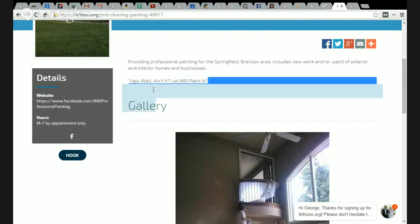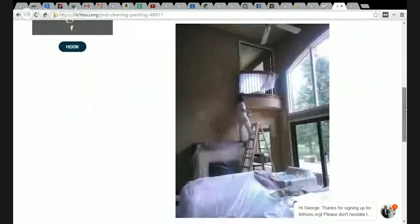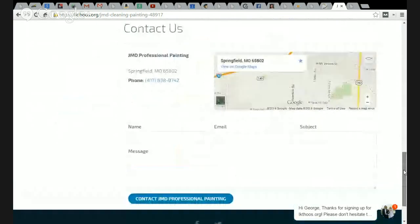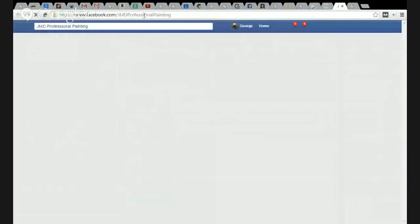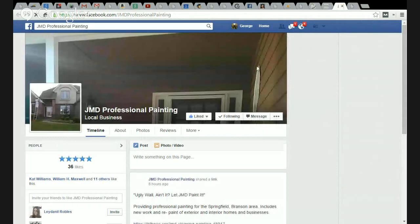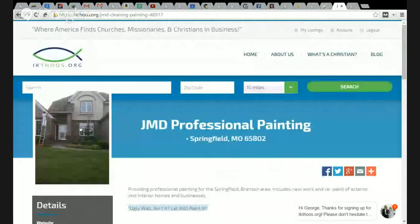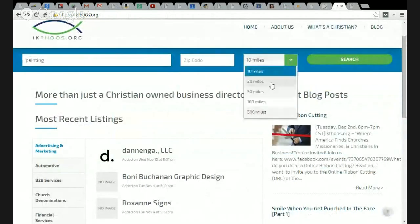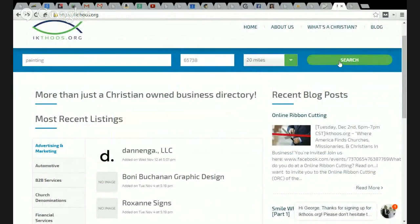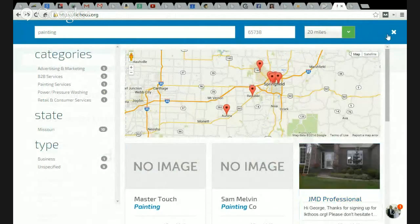And so he's got his tagline in there. Ugly wall, ain't it? Let JMD paint it. So I like that. This is a picture of him doing some work. He's got his contact information, and you can email him through that. He's got a by appointment only. Now check this out. If I hit that button, it's going to go straight to his Facebook page, and I can go on there and follow what he's doing. And as you can see, I liked it already, of course. So let's go back a step. And that just shows you that when I do a search for painting in the area that I want, like I'm searching for a painter in my area, this is why he shows up, because he's got the pro level. So if you have an elite level, then you'll be even further up the ladder in the search results.